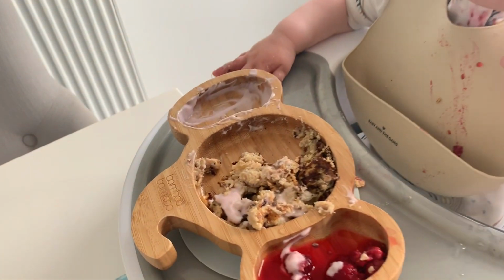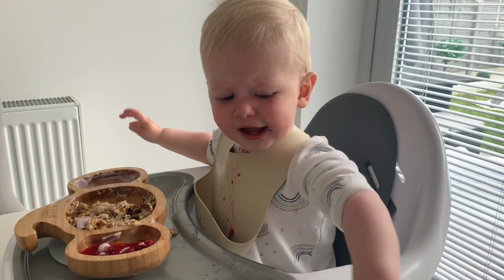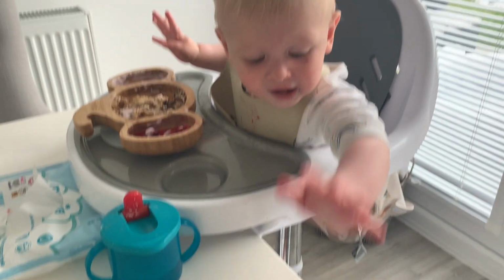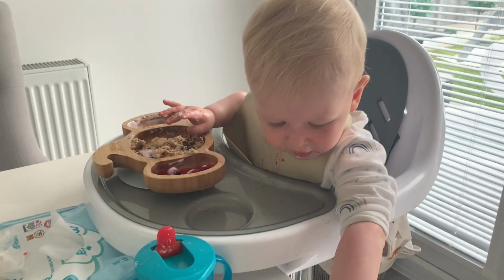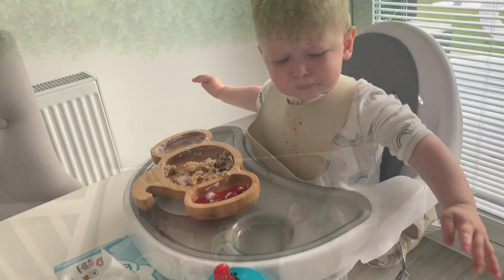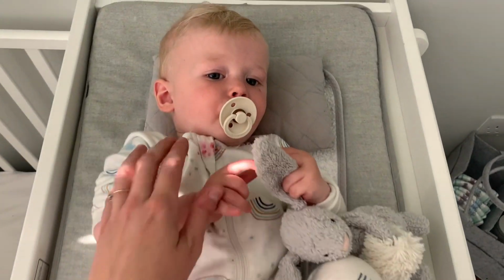So this morning he's been a bit of a pain. I think he is cutting a new tooth or a new pair of teeth. He has wasted quite a lot of his pancakes this morning and he's just being a general pain with it. Normally he loves his food, but when he's teething he will go through a stage of not eating very much, but at least it's reality for you.